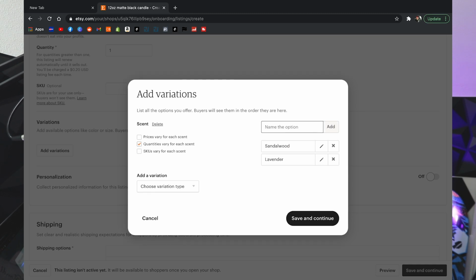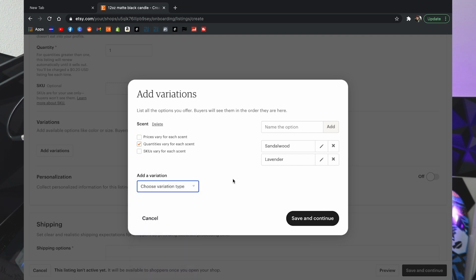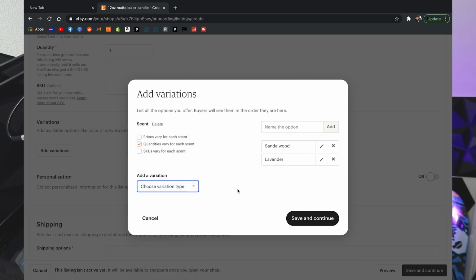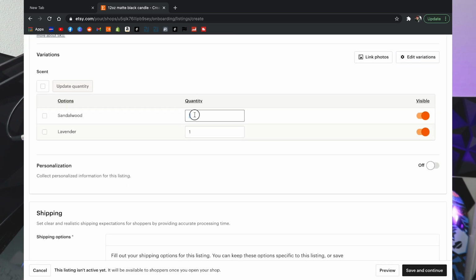I'm just going to go ahead and list a couple different scents here. And then we're going to hit save. And then once you get done with this one, you can edit the inventory amount. So we're going to put 4 on the sandalwood and we're going to put 2 on the lavender.